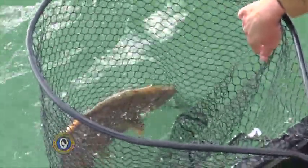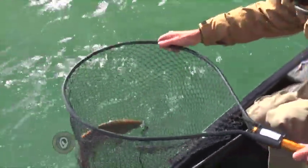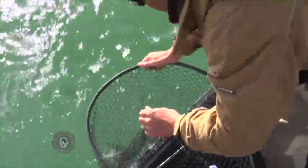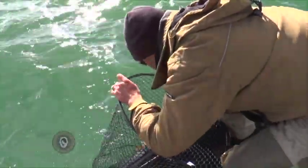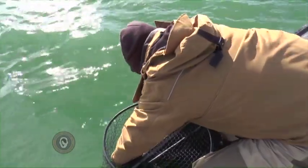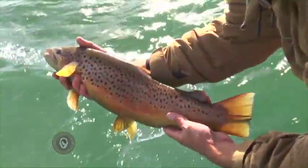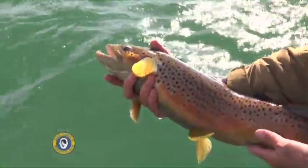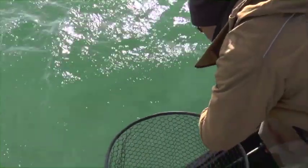So that is a horse of a brown right there, guys. What a fish. We'll give you a quick look out of the net here. And we're gonna get her put back. Holy smokes, what a fish. Here, gracefully, don't wanna get my hands wet. How about that thing? Woo, buddy. That's what we're looking for. So we're gonna go ahead and put her back.